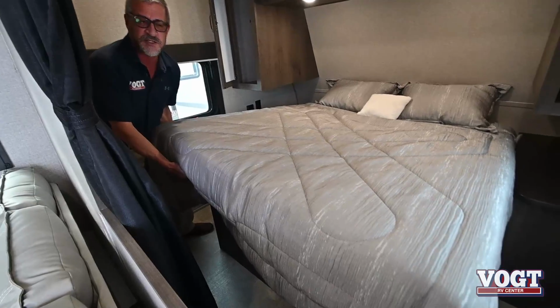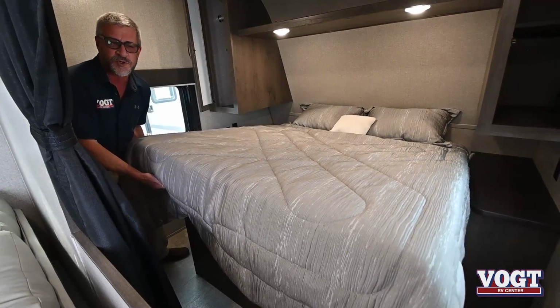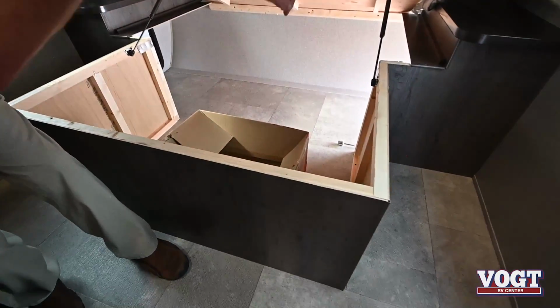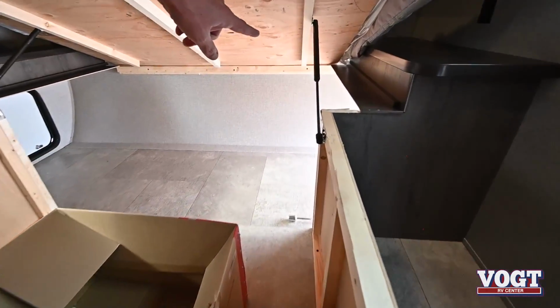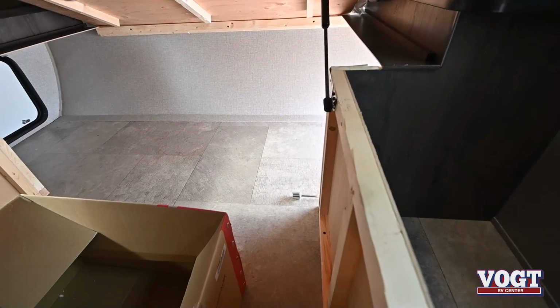And a lot of my competitors, when you lift the bed, it really wears on your back because they don't have anything to support you opening this. But what Jayco has done, if you notice, they've got gas struts under here on the bed. So the bed lifts up very easy. It'll also stay up 100% by itself.